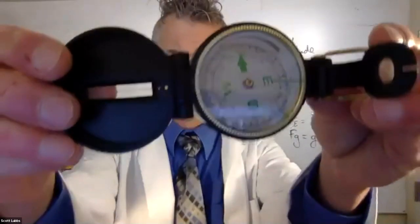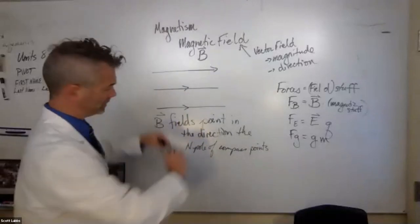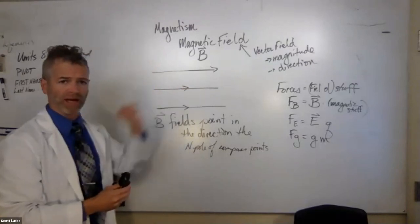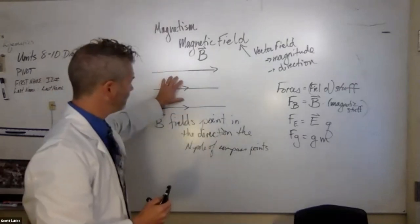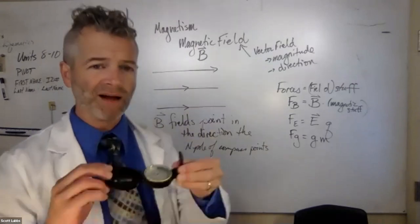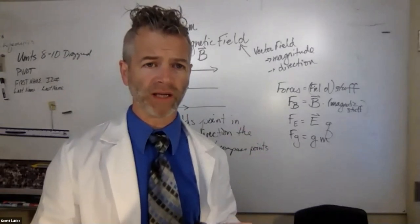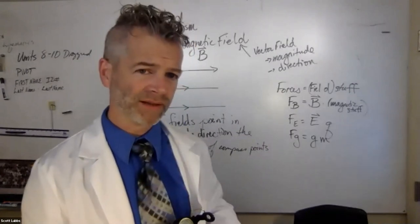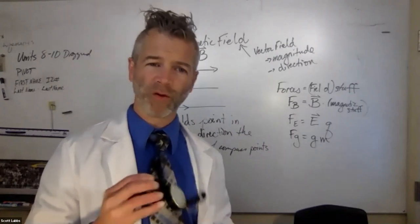Here's my compass. If I were to put this compass in this field, it would spin around such that the North Pole would point that way. Let me say that again. The magnetic field points in the direction a North Pole would point if I put it in that field. It's kind of the force on a compass. It's the force on the north end of a compass if you put it in that field.